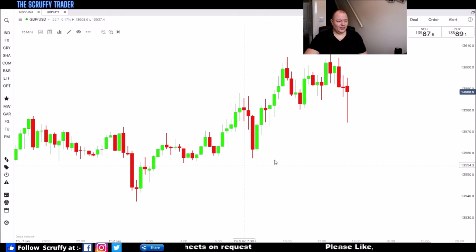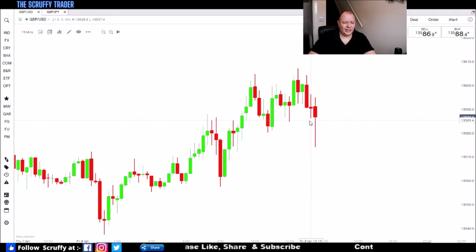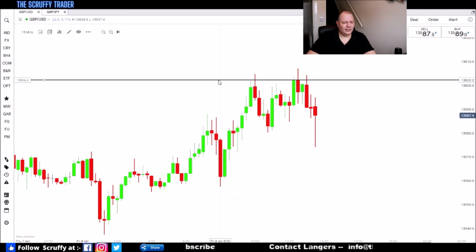Well, non-farm is erratic at best. We need to put in a few parameters as to what is going on. At the moment, there's been no real spike one way or the other. Not at all. It's been a bit of a non-plus event. But you can see it forming here. It's topped out up there, so there is a level we can put in. Just put that there.